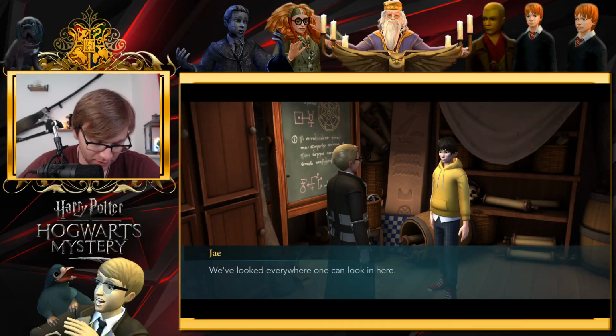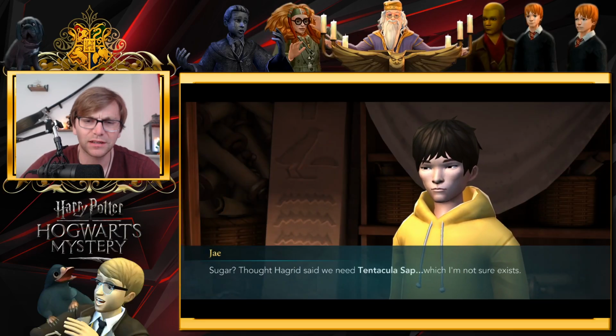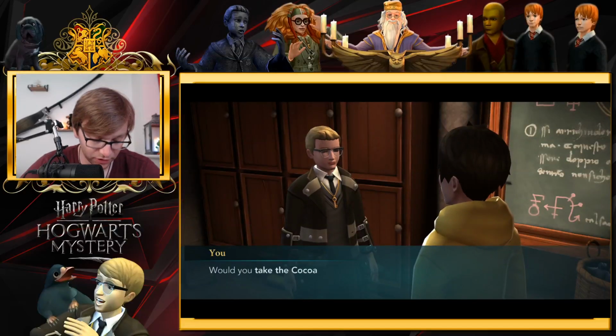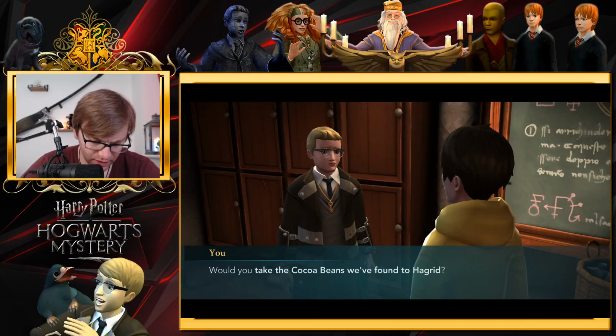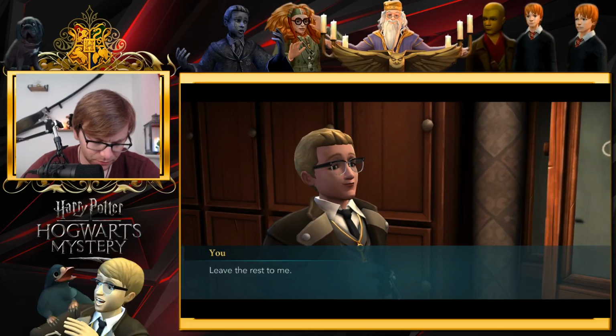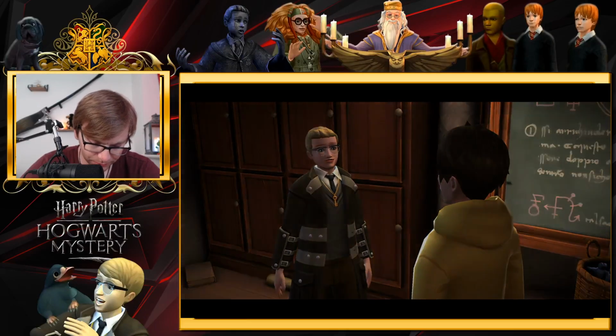Potentially. We've looked everywhere one can look in here, and still no sugar. Sugar? I thought Hagrid said we need tentacular sap, which I'm not sure exists. I really like this idea of a sugar-free fudge. Would you take the cocoa beans we found to Hagrid? Leave the rest to me. Where will you look next? Tonks is always full of ideas. I'll ask her where to go.